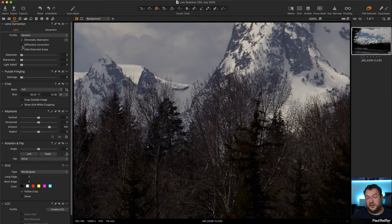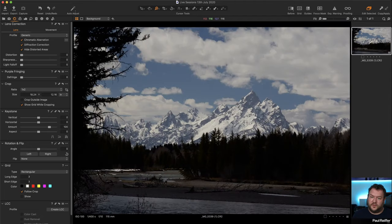So diffraction correction, I'm going to tick it in a second. You can see on the screen. So watch in 3, 2, 1. Okay. You should hopefully have seen that got a little bit sharper around the branches. Let me just turn it off again and on again now. So that diffraction correction has sharpened up certainly around the edges of the scene. And that's going to help, especially if we're using the full width of this image.